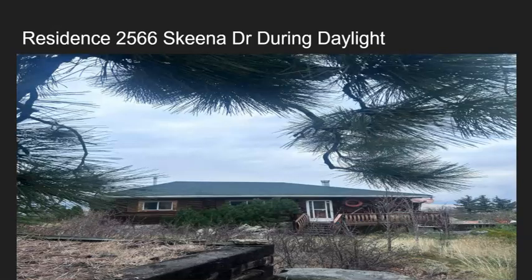All right. So this is the residence of 2566 Skeena Drive. This is during the daytime. I took this photo around 10 a.m. So this is the view leading up to the front of his door. As you can see, there's lots of vegetation. It's pretty unkept, and pretty high up. The tree off to the left is blocking the view of this one window. The lawn also looks a little unkept, and there's no real clear walkway up to the front door, so it's a little confusing, I found.